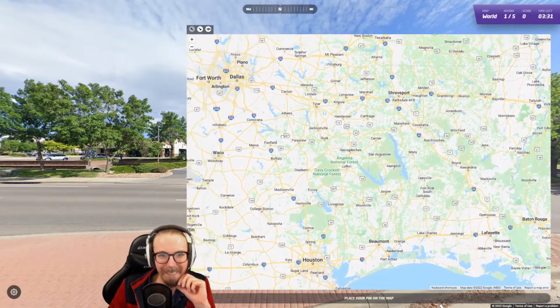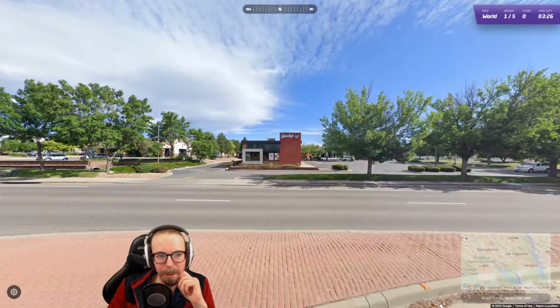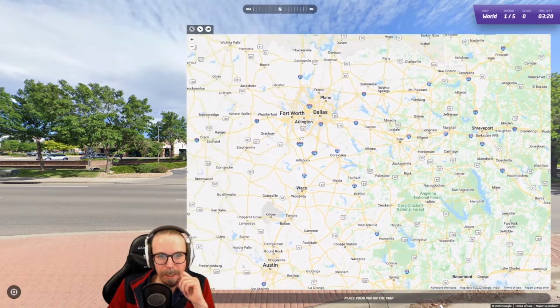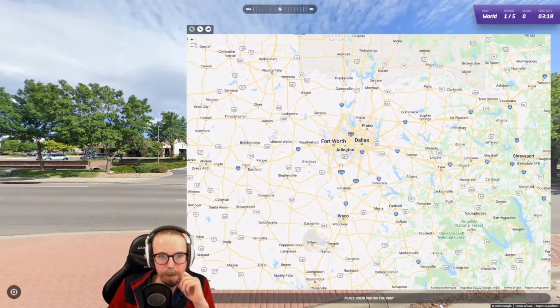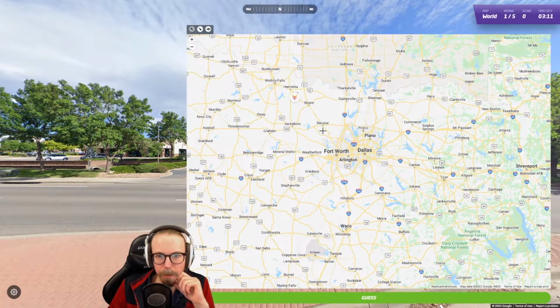Here we go. Okay. We are getting really good information here. We do have the road number. And we have a Wendy's, so if we can just pinpoint that, it wouldn't be too bad. Let's see how 287 moves around here. It does continue through here. I'm putting a marker down for now.